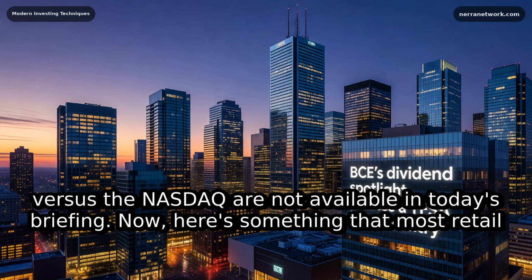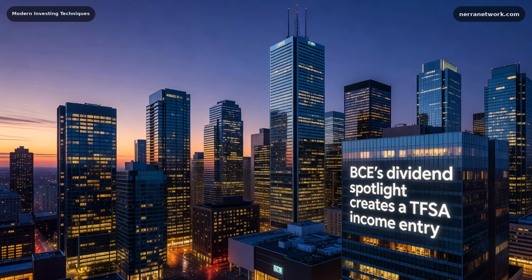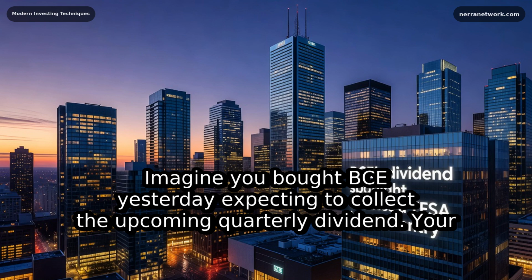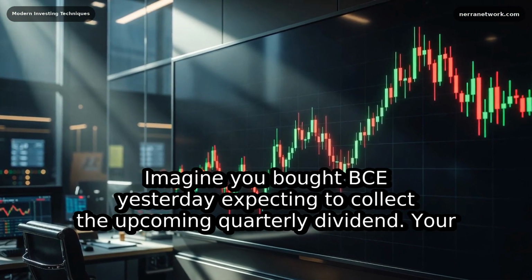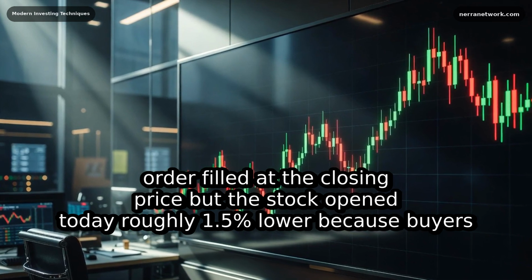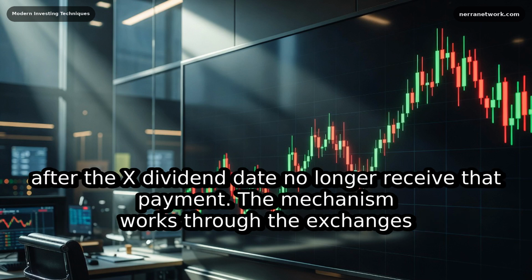Now, here's something that most retail investors get wrong about dividends, and it can quietly erode returns if ignored. Imagine you bought BCE yesterday expecting to collect the upcoming quarterly dividend. Your order filled at the closing price, but the stock opened today roughly 1.5% lower because buyers after the ex-dividend date no longer receive that payment.